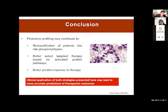as well as better predict response to therapy. So the conclusion of these 2 parts or these 2 strategies is that clinical application of both strategies presented here may lead to more accurate predictions of therapeutic outcomes, whether in pediatric or in adult AML.